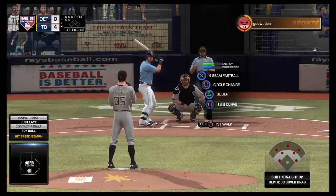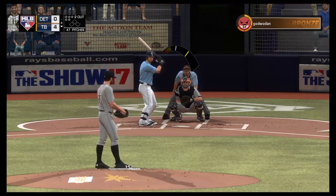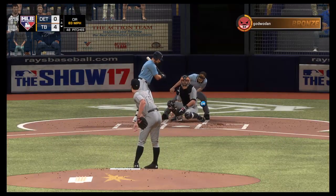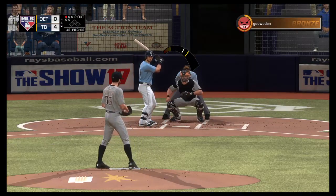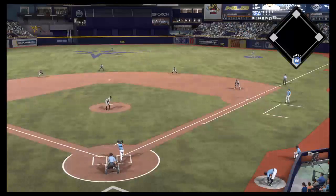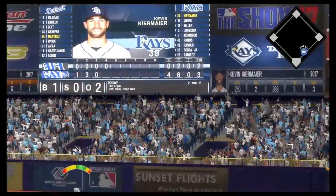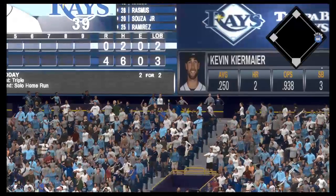Standing in, Kevin Kiermaier. He's got a homer and a triple to this point in the game. And a changeup here misses off the corner to start him out. It's ball 1. The windup and the 1-0 pitch. Swing and a ball hit in the air to right field, and deep back is the right fielder, but he will look up and watch this one sail out of here.